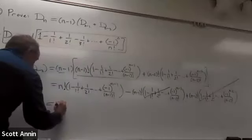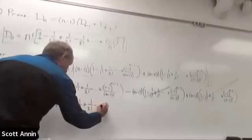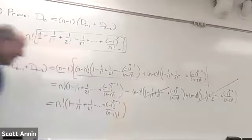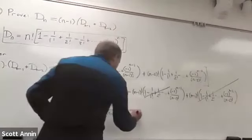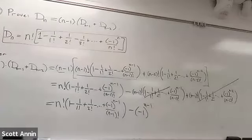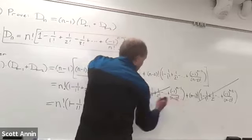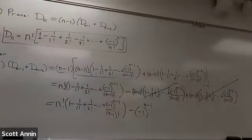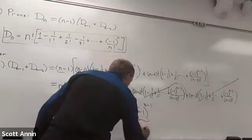What are we left with? Let's simplify it. n factorial times 1 minus 1 over 1 factorial plus 1 over 2 factorial, and so on. And then the only thing that's left is minus -1 to the n minus 1. You see that? Because there's a minus. The n minus 1 factorial cancels that one, and this is the only thing that survives out of all of that. But this guy is the same as -1 to the n.